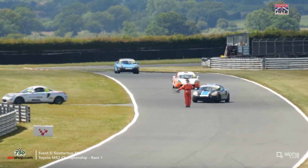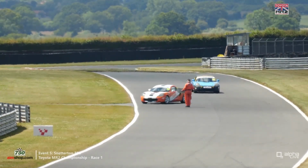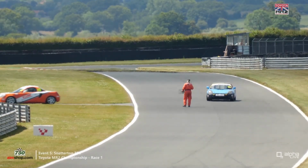Okay, before we have any more racing here at Snetterton, let's head down to Parc Fermé. Kieran Mogg has our successful drivers from the Toyota MR2s.